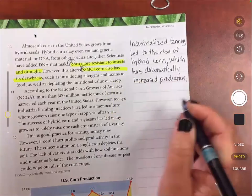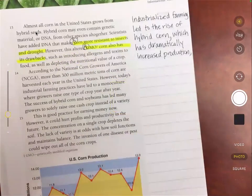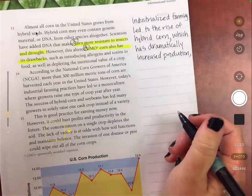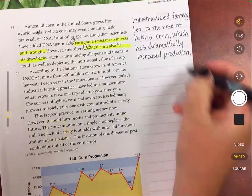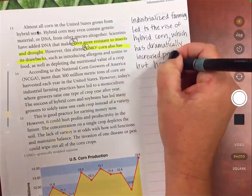But remember, now we're getting to this part that was in my book, but it's not in your guys's books. But has also made corn less safe.